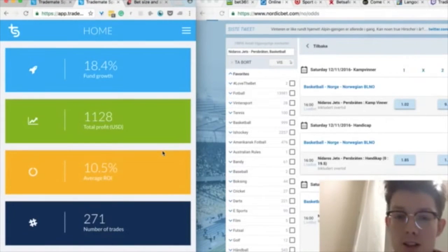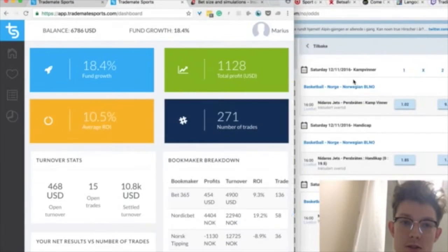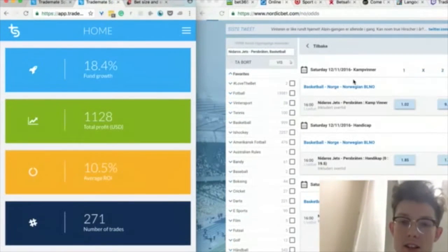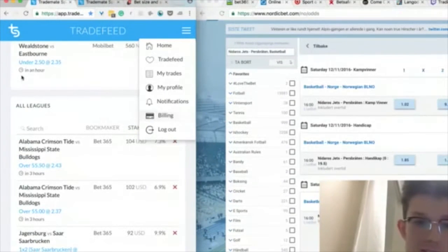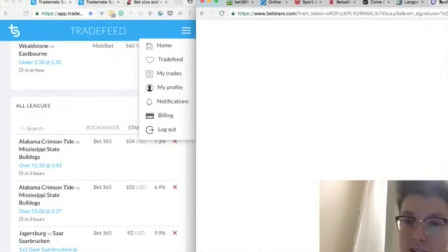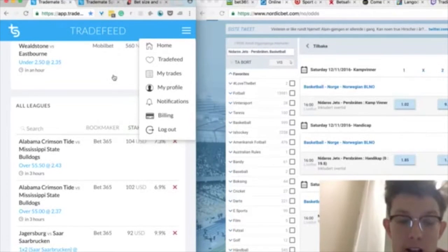Okay, so I don't know how many of you are using a Mac, but there's one tool I'd really like to show you that's pretty awesome, called Spectacle, which I'm using to resize my windows using shortcuts. It's really good to have when you're trading because it makes it a lot easier. Let me just check if there are any questions so far. No, there aren't.